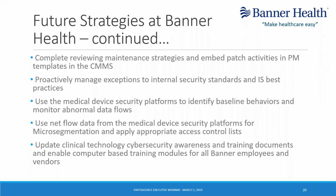We're also tasked with managing some exceptions to internal security standards and IS best practices. And for the first time, tech management folks are involved with reviewing the standards information security has put together, and how that impacts the clinical technology workflows, and how we can embed activities that are relevant to managing these clinical technologies.